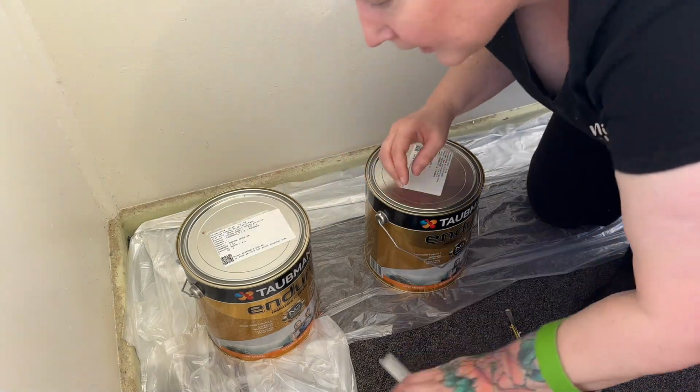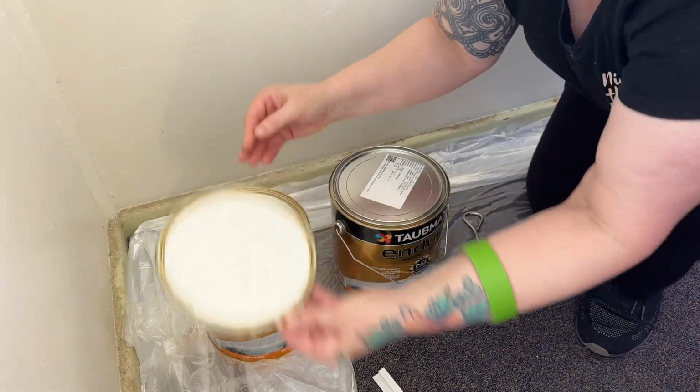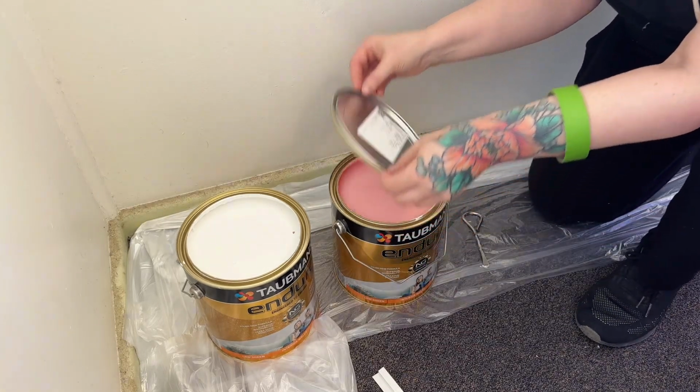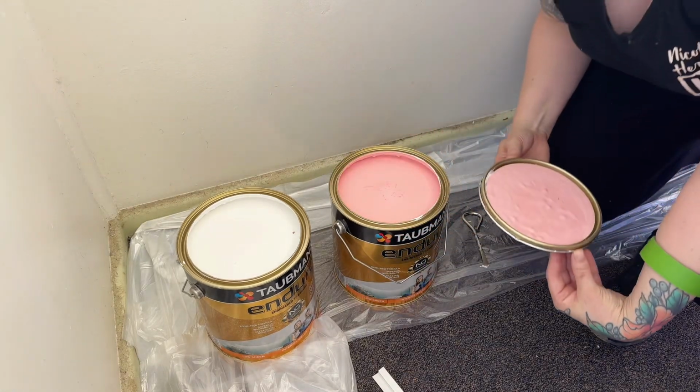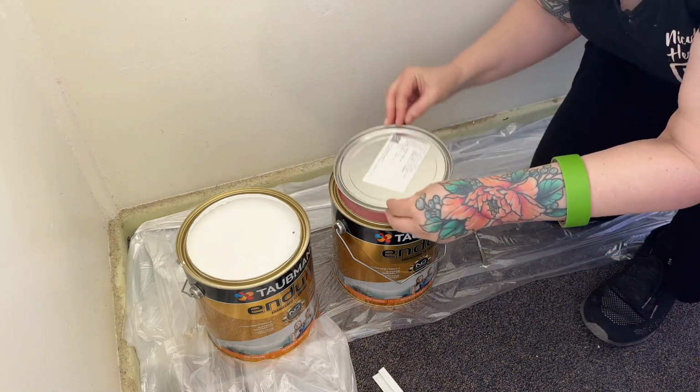Let's check out our paint colors. Are we ready? Boom. Very exciting. White. But here is the big color. Oh, ooh, that's a pretty pink. All right. I'm going to start with the white. So let's put this back on.